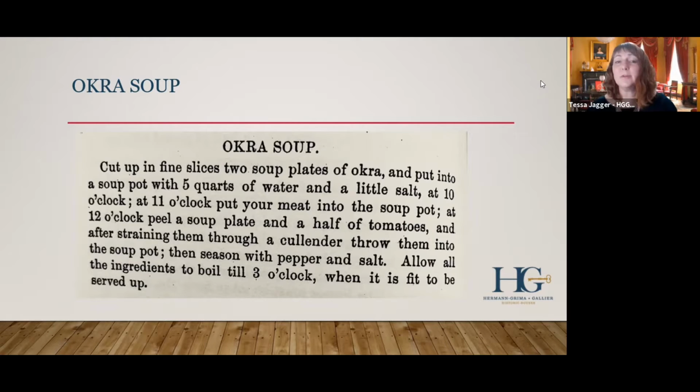So for okra soup, you cut up in fine slices 2 soup plates of okra. I really love that measurement. And put it into a soup pot with 5 quarts of water and a little salt at 10 o'clock. So this is something else that we see. Instead of saying how much time it takes to make it, the cooks who have been making these dishes know that this dish is usually served around 3 or 3:30. So they're only going to tell the recipe in order to make sure that it's done for 3 or 3:30.